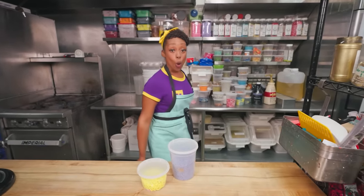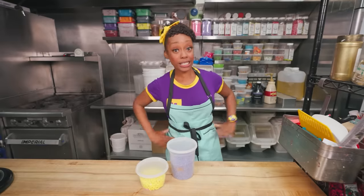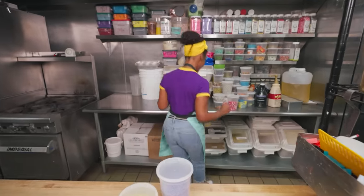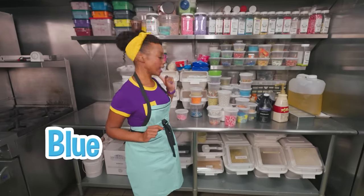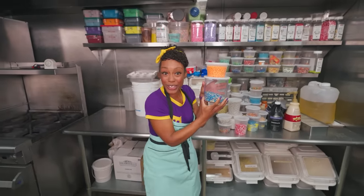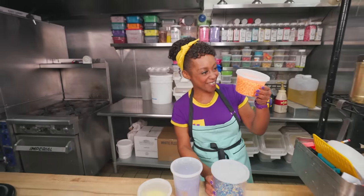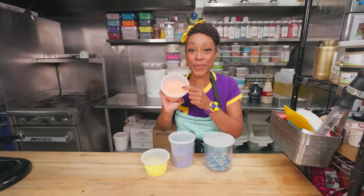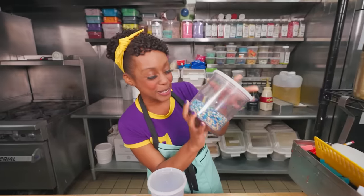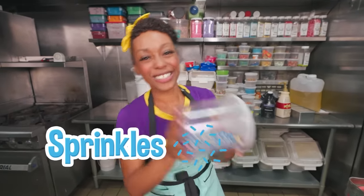Perfect. Oh, I should get out some embellishments of Blippi's favorite colors. Yeah. Okay, I need blue and orange. Oh, check it out. Blue and orange. What do we have here? Some pumpkins. Oh, and lots of blue sprinkles.